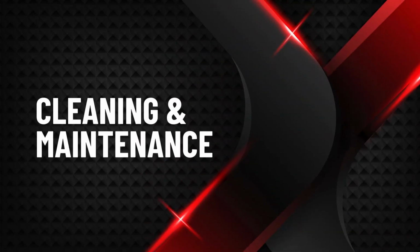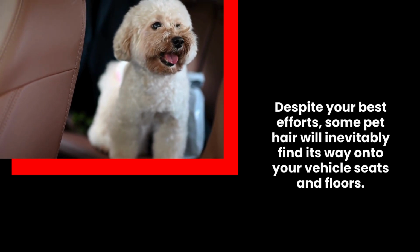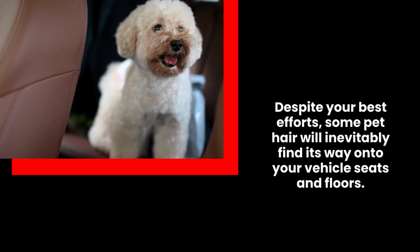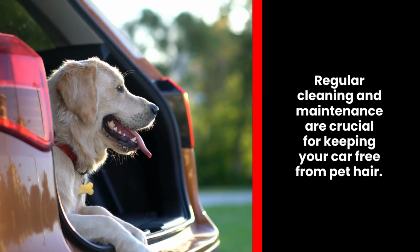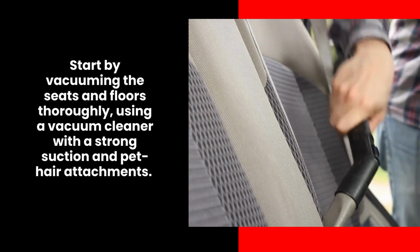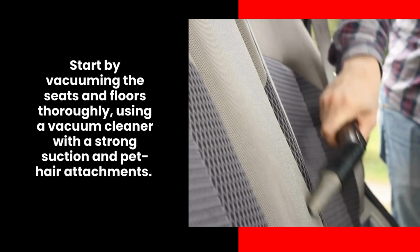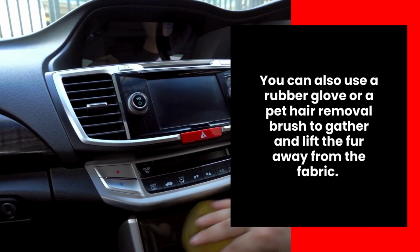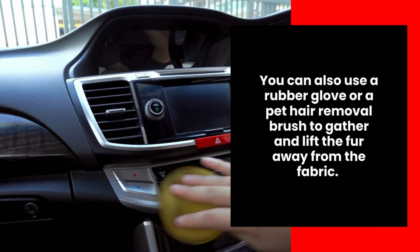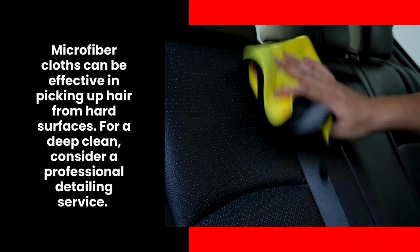Cleaning and maintenance. Despite your best efforts, some pet hair will inevitably find its way onto your vehicle seats and floors. Regular cleaning and maintenance are crucial for keeping your car free from pet hair. Start by vacuuming the seats and floors thoroughly, using a vacuum cleaner with a strong suction and pet hair attachments. You can also use a rubber glove or a pet hair removal brush to gather and lift the fur away from the fabric. Microfiber cloths can be effective in picking up hair from hard surfaces.